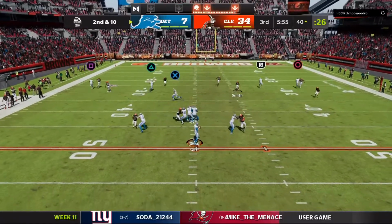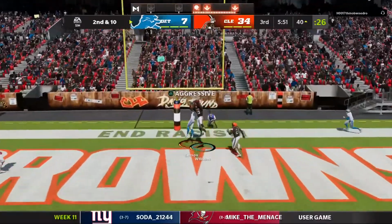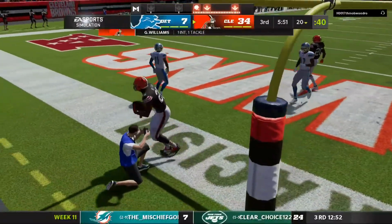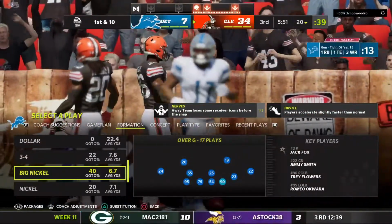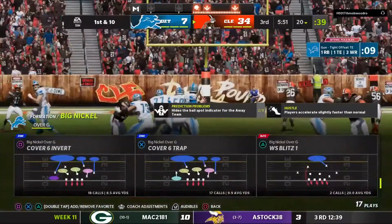Goff now looking to throw. He'll take a shot for the end zone. And this is going to be intercepted. Greedy Williams picks it off. And the Browns are going to take possession here. It's a touchback, and they'll take over at the 20-yard line.